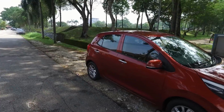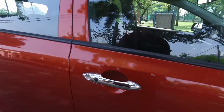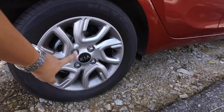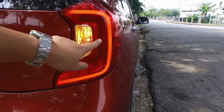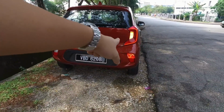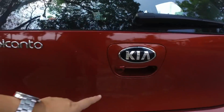And for a 50,000 ringgit car, you get keyless entry, not bad. And here's the best part, my favorite part: you get rear disc brakes. Nice. And the tail lights, you see the tail lights. This is also an LED strip. Signal lamps are halogen. You get rear fog lamps, and best of it, you get a reverse camera.